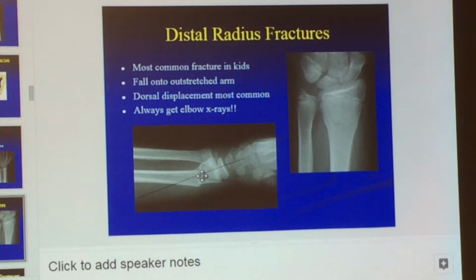However, as best we can, we like to straighten them out as much as possible, and that's why we are doing so many conscious sedations and so many reductions in the ED, because we want to have the best outcome if possible. We always, again, get an elbow x-ray.